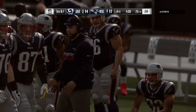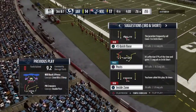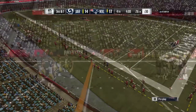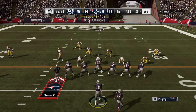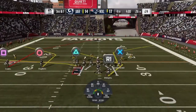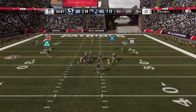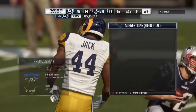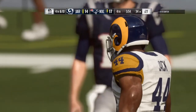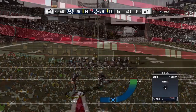And now prior to this 3rd and 1, we're going to get a timeout here. It's just their first. They'll be down to 2 remaining as we step aside here in the 4th quarter. Here we go, 3rd and 1. Gut check time on both sides. From the gun, it's Brady. And he's going to be grabbed and pulled down. Miles Jack coming in to drop him for a loss of 8, and it'll be 4th down.